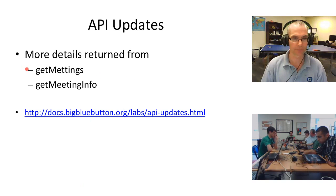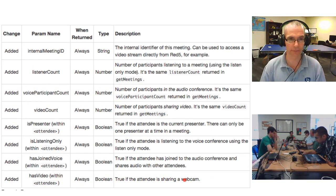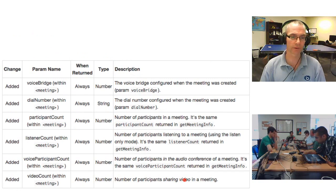In terms of the API updates, get meetings and get meeting info are the ones that are getting changed. So in terms of get meetings, what we've done is we've added lots of values that come back in the API call. I just took the table that's in the documentation. And this shows some of the values that have been added.